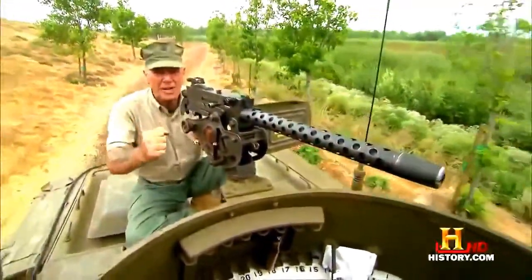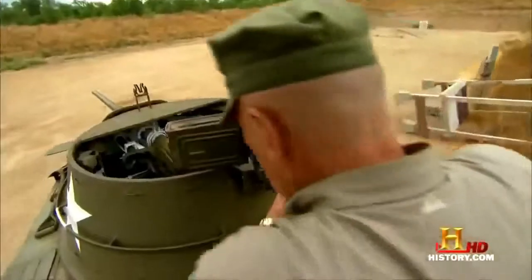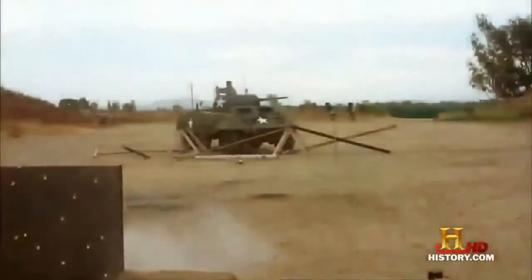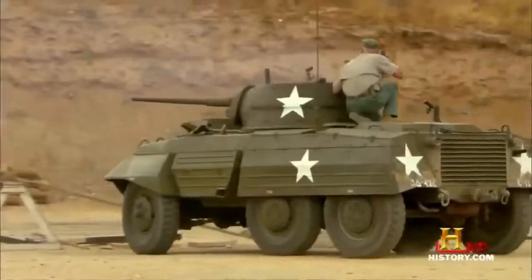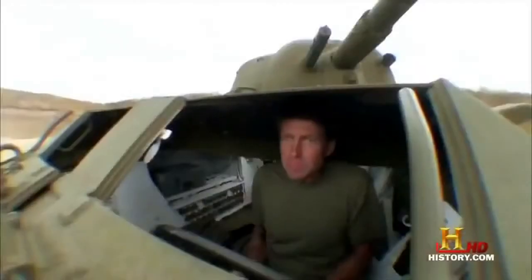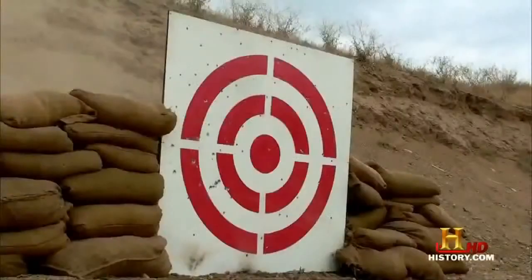Oh yeah, full speed ahead, guys. Let's get it done. The gunner lays down as much suppressive fire as he can, while the driver uses his skills to get us out of harm's way. And that's the job done.